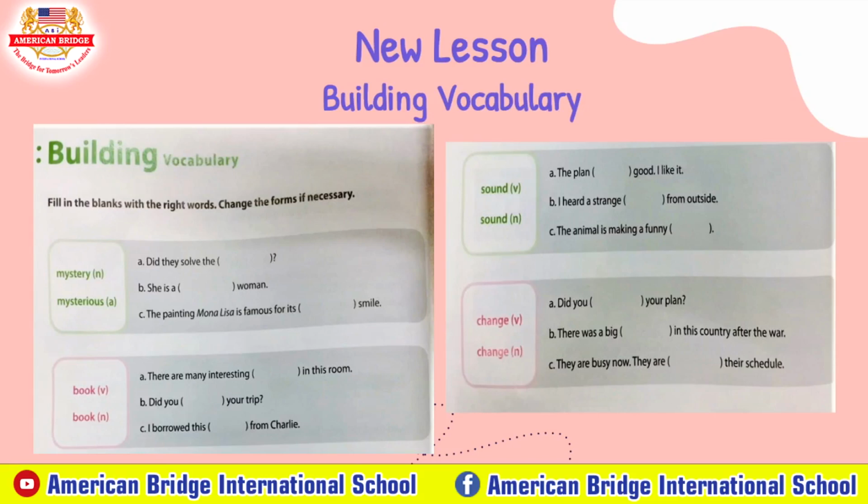So each word, everyone, has its form. We have nouns, adjectives, and verbs. Now, what we are going to do is find the correct word and the correct form to complete each sentence. I know most of you know this already, but we need to practice it all together. So here's our first column. We have mystery and mysterious.